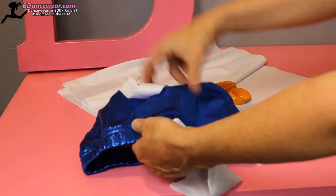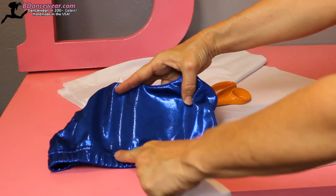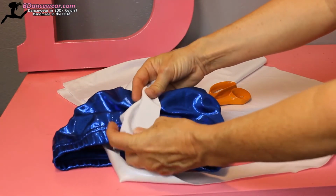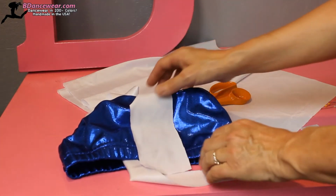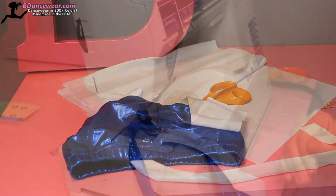It'll just make it easier, because what we're going to want to do is across this center piece here, we're going to want to put that on there and pinch it down. We'll sew this into a tube first, but you want to make sure there's more than enough to go around and give you a little extra that you can cut off. So those are the two pieces we need for cutting on this.